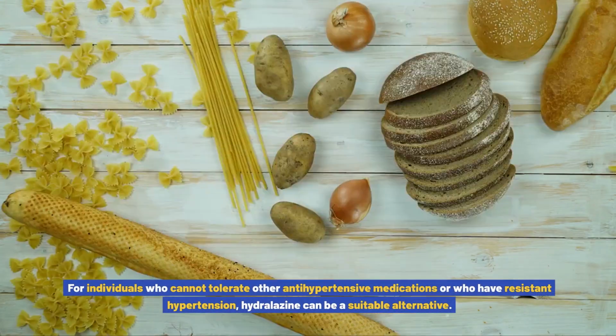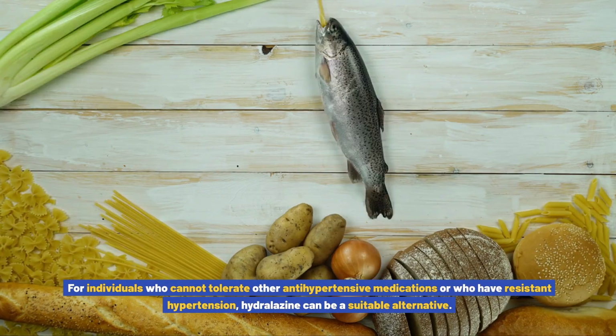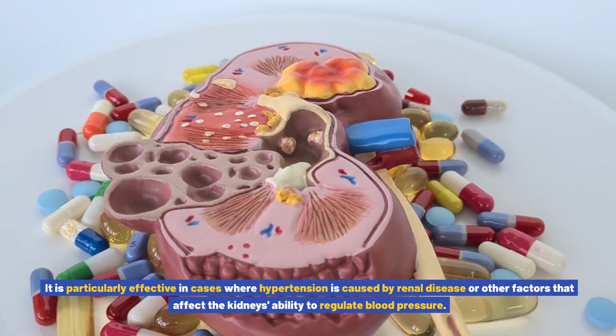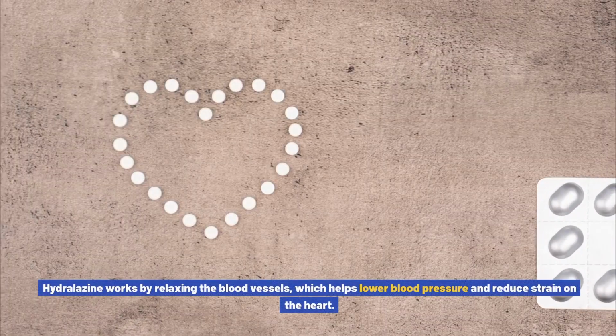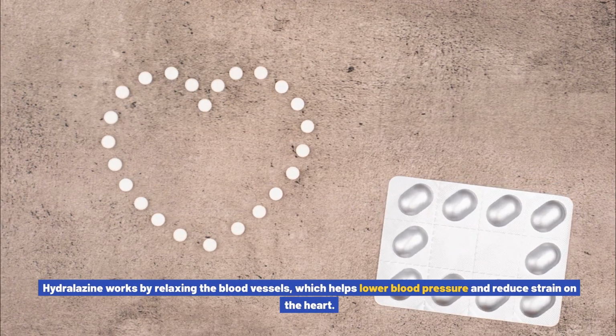For individuals who cannot tolerate other antihypertensive medications or who have resistant hypertension, hydralazine can be a suitable alternative. It is particularly effective in cases where hypertension is caused by renal disease or other factors that affect the kidney's ability to regulate blood pressure. Hydralazine works by relaxing the blood vessels, which helps lower blood pressure and reduce strain on the heart.